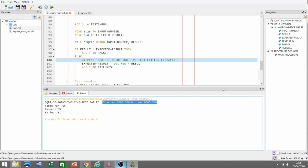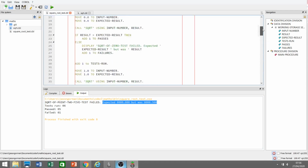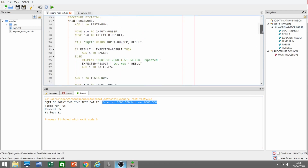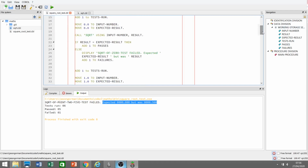So that helps pinpoint where the problem is. Now, all these tests together in our single COBOL program, square root test, make up another, larger part of this XUnit pattern, which is called a test fixture. A test fixture is a module, essentially, that contains a set of tests that, for example, relate to a specific piece of logic. For example, these are all tests for our square root program.